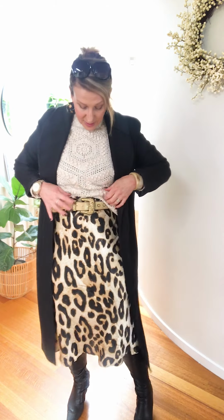I'm off to meet some friends for coffee, and also a few of the gorgeous things I've A, been making, and B, have thrifted. So let's get into it. The first is this belt. I found 2 belts on Etsy, I believe. I can give you the seller if you're interested. I'll put in the notes.